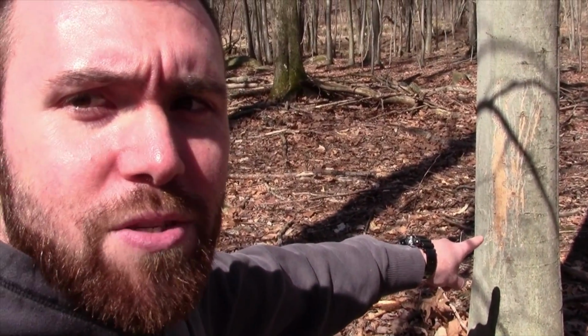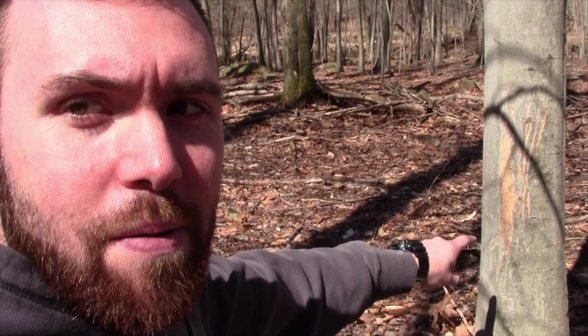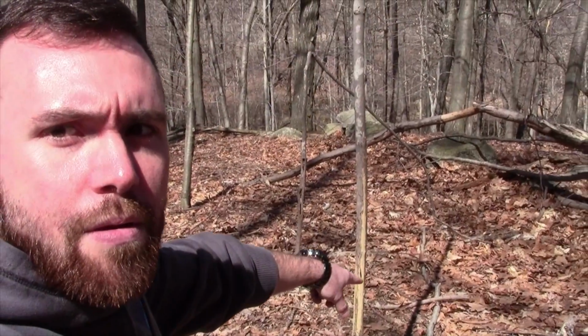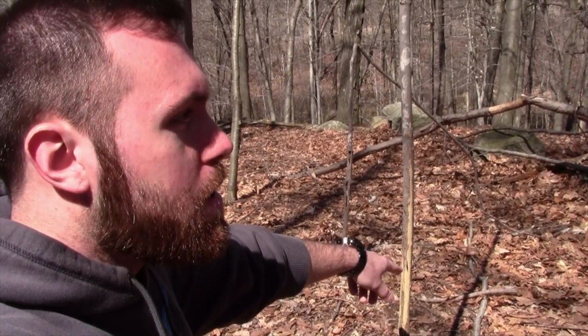What do you think about this one as far as a rub on a tree? It's halfway decent. So we got another rub right here. I want to show you what I'm doing.